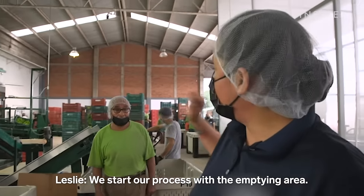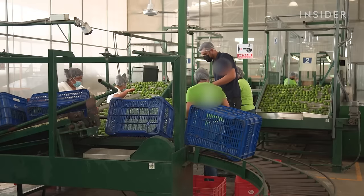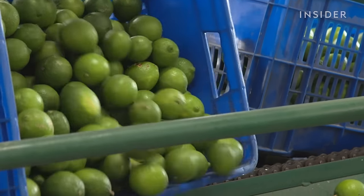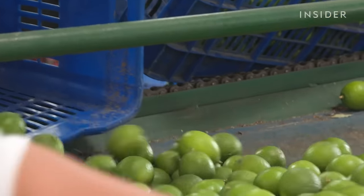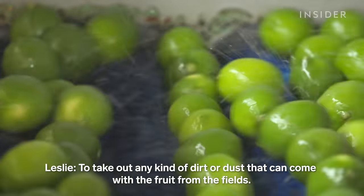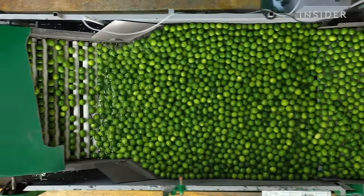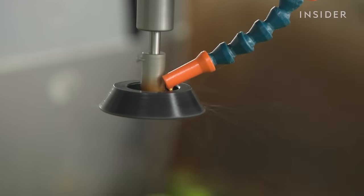Empezamos nuestro proceso con el área de vaciado. This machine dumps limes onto the processing line. Each one gets washed with a detergent disinfectant. Para retirar cualquier tipo de suciedad, polvo que pueda traer de campo la fruta. And hit with a spray of palm wax.